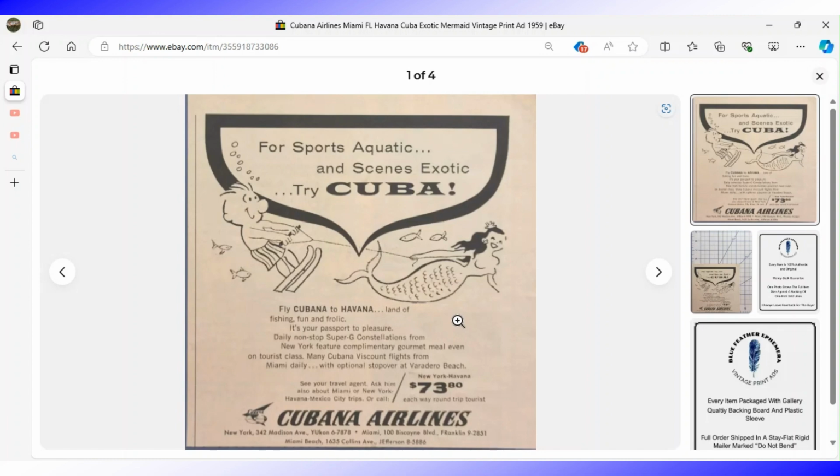Now, this ad, I found several, maybe a dozen for Cubana Airlines. Not this exact ad, though. I priced it up just a little bit since this one was unique and it sold within a day for $14.77. It's going to a buyer in California.